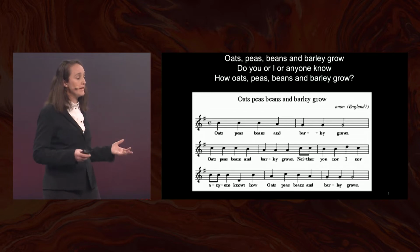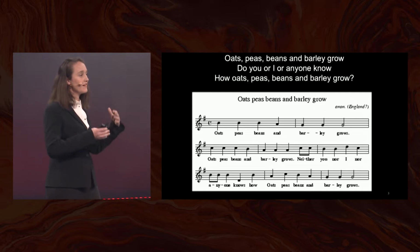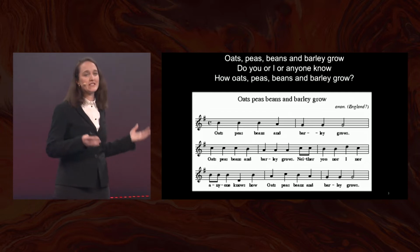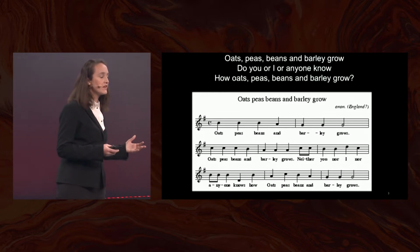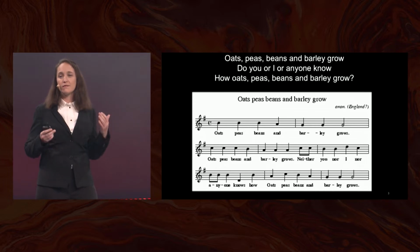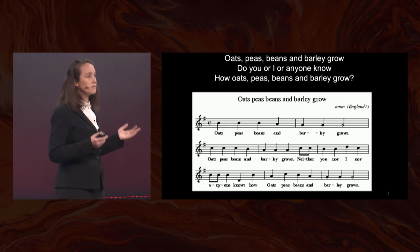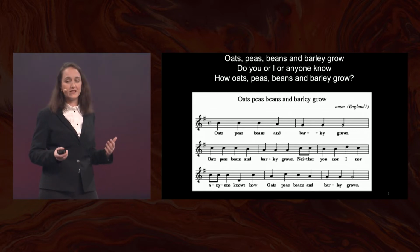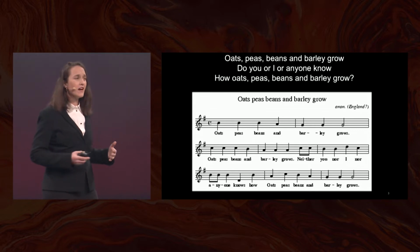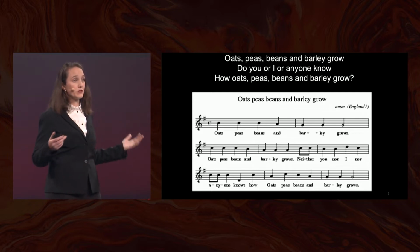It's called Oats, Peas, Beans, and Barley Grow. I remember learning it, and I grew up in Philadelphia, Pennsylvania, which is not known as an agricultural center. But if you don't remember it, I'll refresh your memory. There's a common refrain in this nursery rhyme which repeats itself. It is, oats, peas, beans, and barley grow. Do you or I or anyone know how oats, peas, beans, and barley grow? The nursery rhyme goes on to have many different verses that actually discuss how oats, peas, beans, and barley grow.